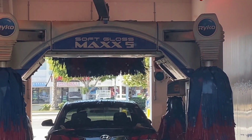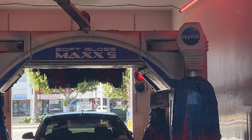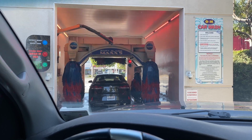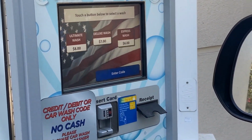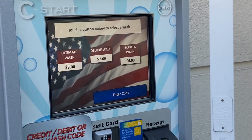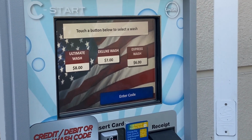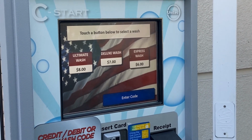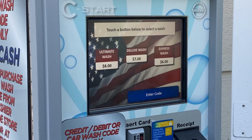Soft Gloss Max 5 with 2 X's. This is a Ryko. I've heard of Ryko, don't know anything about them, but I guess I'm about to. So we have a very patriotic car wash here. It's got the American flag in the background. Touch a button below to select a wash. So we've got the Ultimate Wash, which is 8, Deluxe 7, Express Wash is 6, so it's significantly cheaper than the other one. Credit, debit, or car wash code only, no cash.